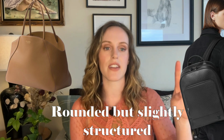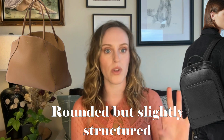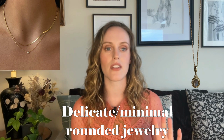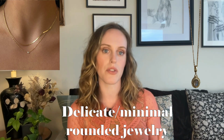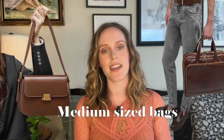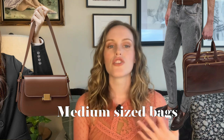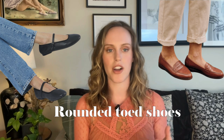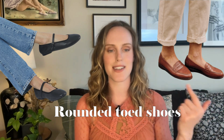So bags that have a rounded edge, but with some structure. Delicate jewelry that has rounded shapes looks really beautiful. High quality jewelry would look really nice, but minimal. You want bags that are not oversized, but more like a medium-sized bag and nothing really petite. Shoes, you opt for more classic shoes like loafers, flats, Oxfords, and keep that toe rounded, not pointy, not blunt.